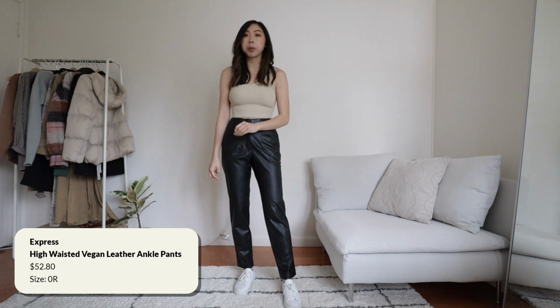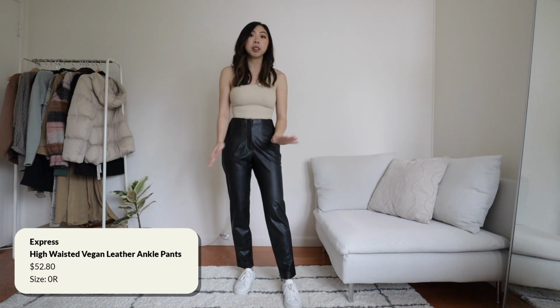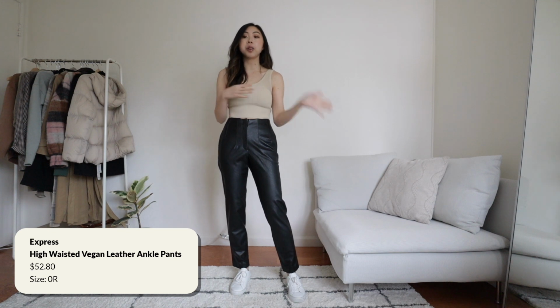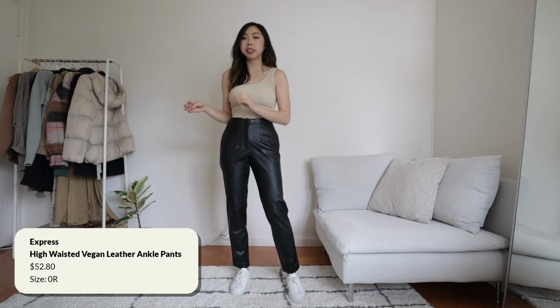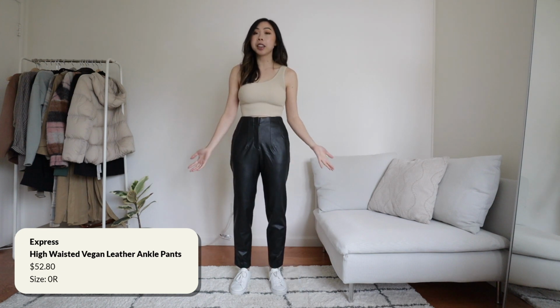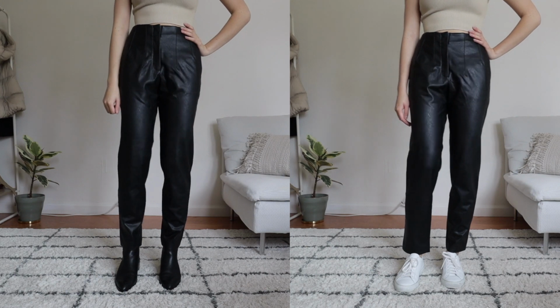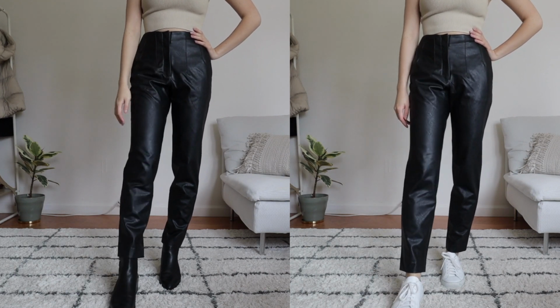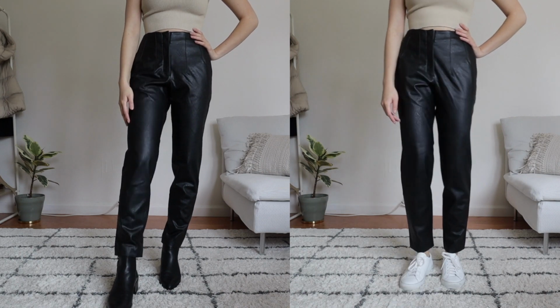These are a little bit more wearable since the leg tapers a lot more and they're a lot more slimming. So I think these are a nice alternative if you don't want the look of the jean style pants and you wanted something a little bit more fitted than those H&M ones. I think these are really nice in between. These look okay with boots, definitely not my favorite. I definitely prefer them with the sneakers, or even heels would look a lot better with these pants.